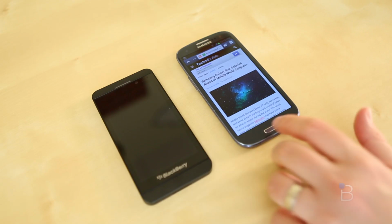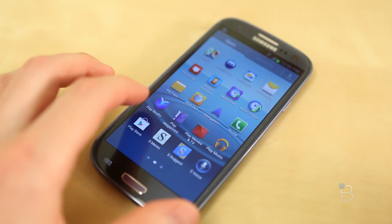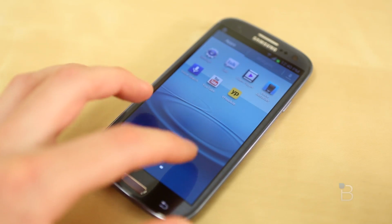One of the other great things about Android in particular is customization. On the Z10, you can't do that much. You can change the background, you can make folders, but that's really it. You don't have options to put widgets and change the way icons look and change fonts really to the depth that you can on the Galaxy S3 or Android.